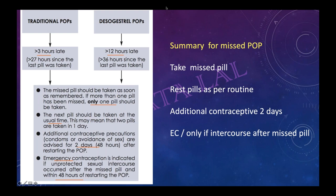Is that clear? It appears to be a bit complicated. Is the summary for missed POPs clear to you? Any questions? Okay, good.